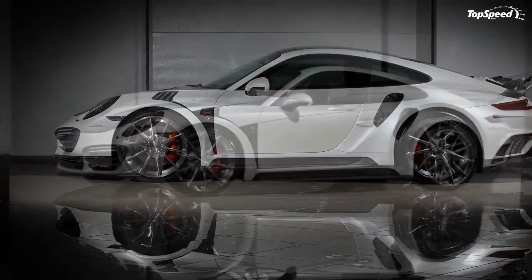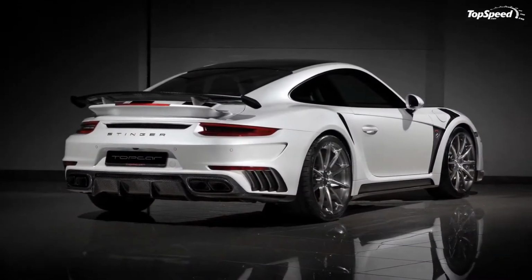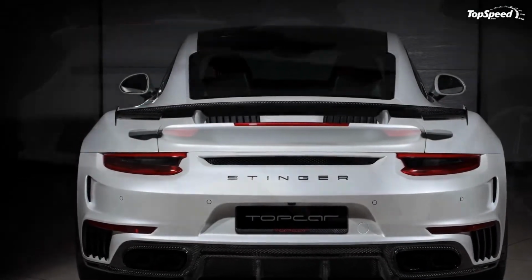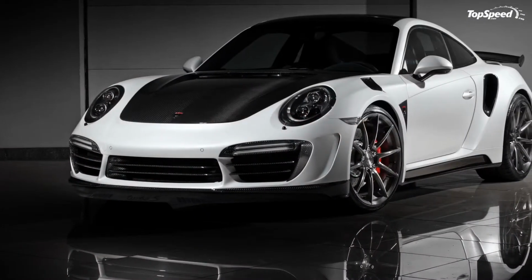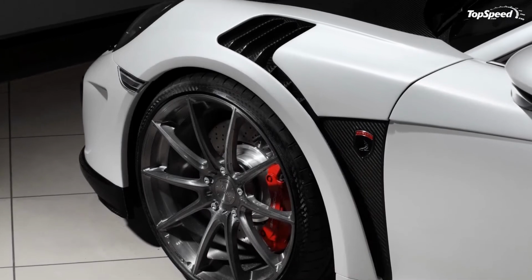The Russian tuner also added a bespoke body kit that essentially transforms the Turbo S into something that looks more like the 911 GT3 RS. That was TopCar's objective from the onset, and from how those glam shots of the sports car look, it appears that the tuner really had to do some serious work on getting the look it desired.